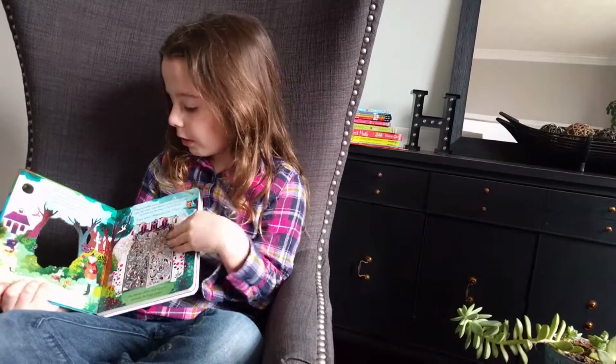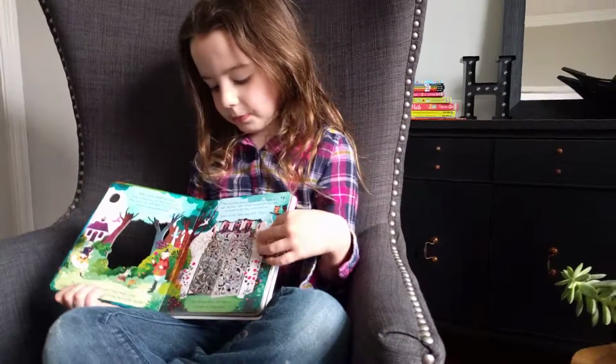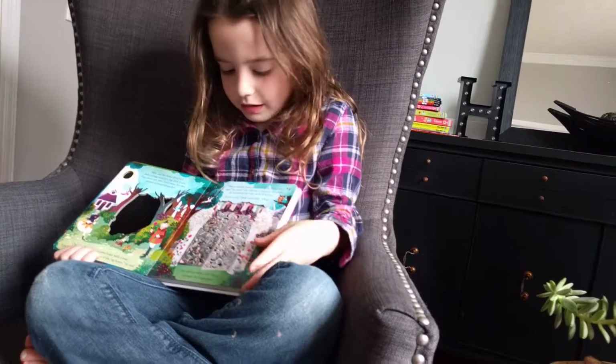So here is Beauty and the Beast. I don't know why she painted her hair purple, but there she is. There's her grandpa, and I think that's her dad.